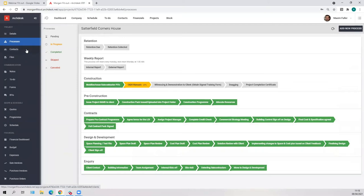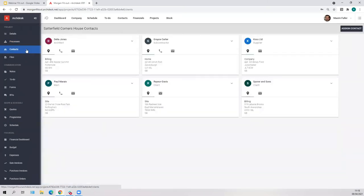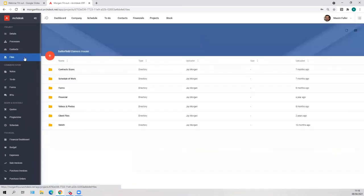So just navigating a little bit further down, and I won't spend too much time on some areas, as this is just to demonstrate a quick overview of how we can help the fit outs, but we have every single contact that's associated to every single project listed in each individual project. So we can find out who's working on each site. And most importantly, we do have document management within the system as well. That document management allows us to share all of the files associated with this particular project.